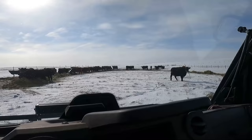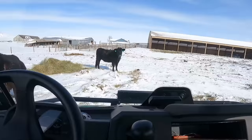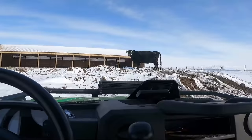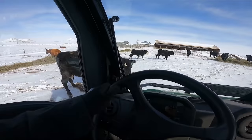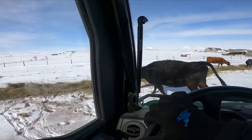Hey, girly, I know you're mad at me. Come on. Don't go that way. So we're trying to get her down through that gate. Hey, you're not helping. Come on, mama. Nope. You're too smart. I'm gonna make you really mad here before we even get in the barn. Come on. Let's get in the barn. Let's have our calf in a nice warm barn, not out here.